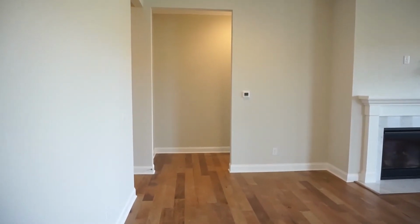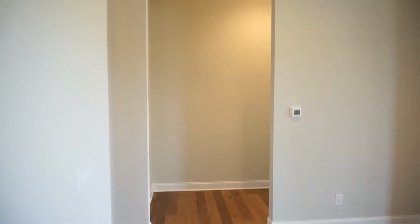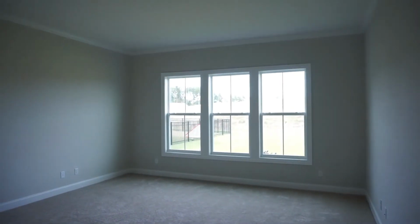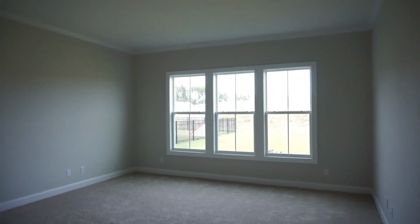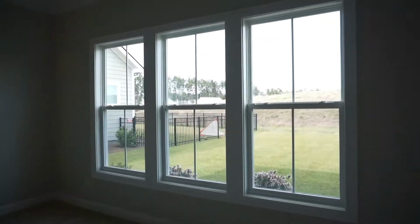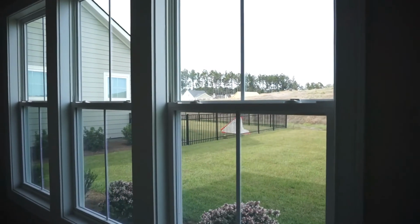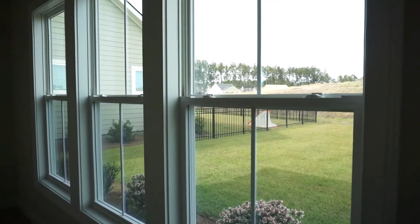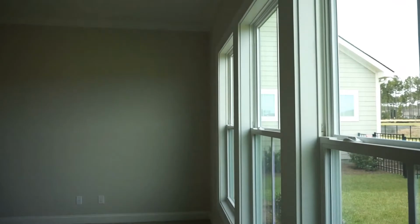Let's go in and see this primary bedroom with a nice privacy jog to the right and to the back of the house. This is a very large bedroom with a trio of big vinyl-clad windows for easy care. There is a wood-wrapped return, which not only looks great and is rich looking, but it gives you a great substrate for your blinds when you hang your blinds.